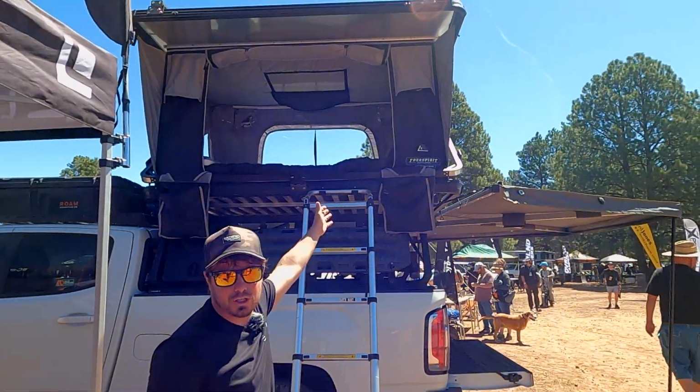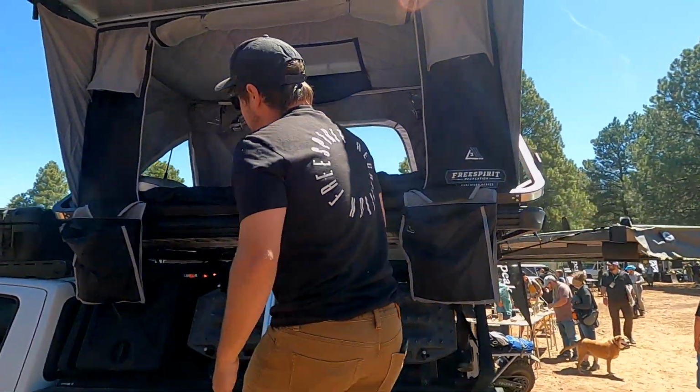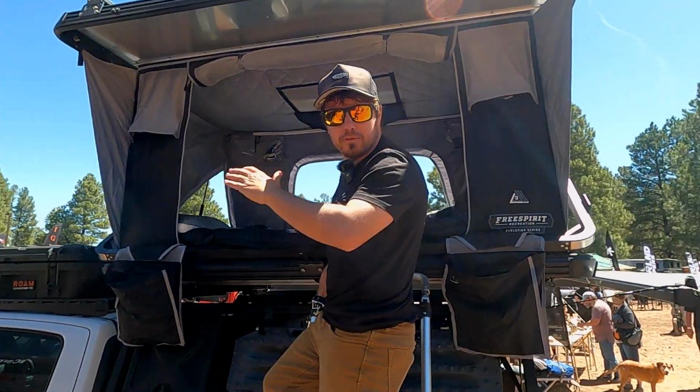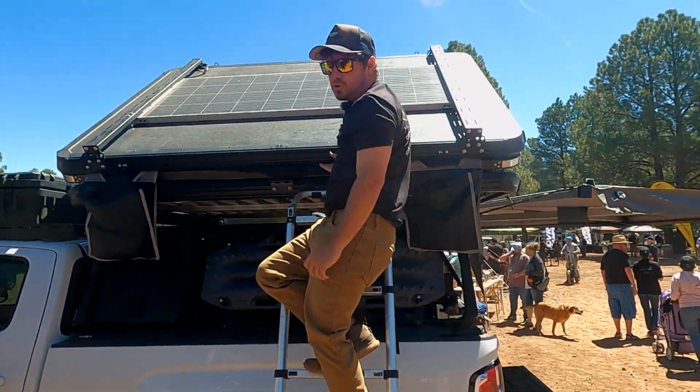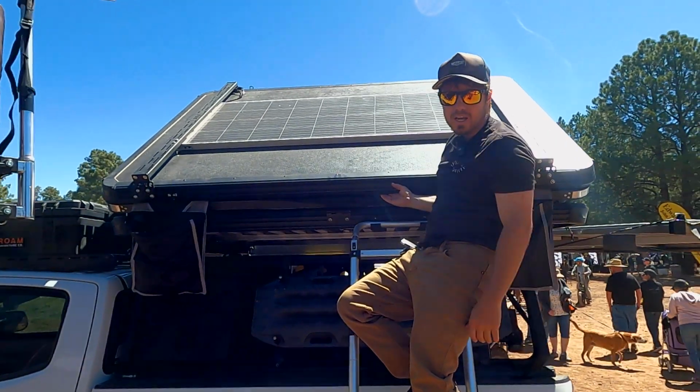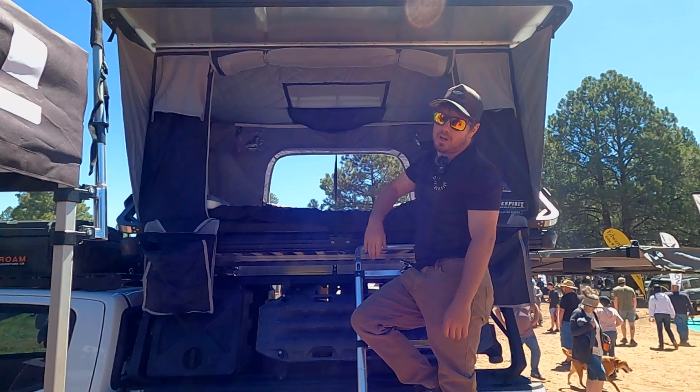This is our Evolution. It's one of our top of the line tents, and it's a hard shell, so it has the capability of holding up to like 250 pounds on top. You'll notice that I've actually got a 200-watt solar panel up here, which is fantastic, and you just undo the latches. Simple as, open it up like that.